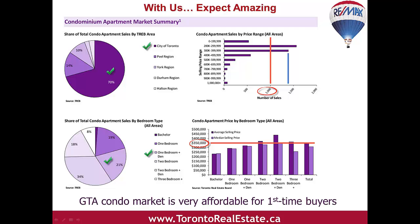But prices across the GTA for condos are still very affordable, with approximately 75% of the units being sold priced below $400,000. 40% of the units sold are either 1 bedroom or 1 bedroom plus den, plus a very small fraction being bachelor suites. An additional 52% are 2 or 2 plus den suites. Looking at the graph on the bottom right, we can see that 2 bedroom plus den suites command the highest average selling price. You'd think that the 3 bedrooms would get more, but their average is brought down by the 3 bedroom suites being sold in older condo buildings outside the downtown core, which sell for significantly less.